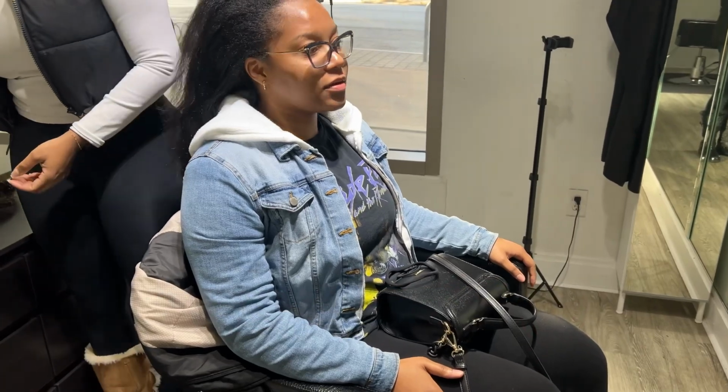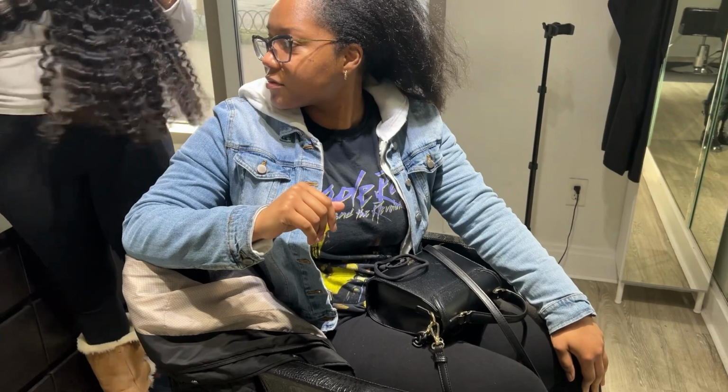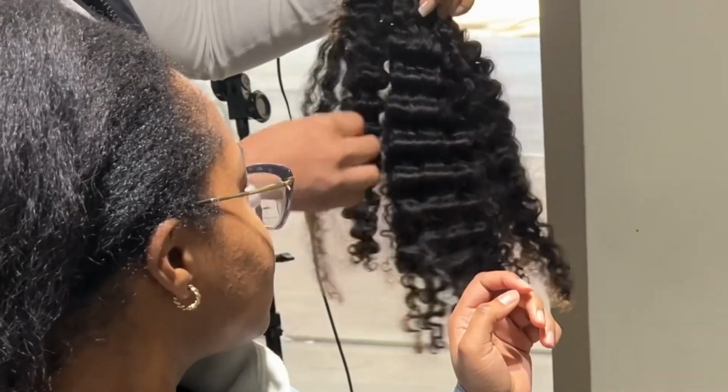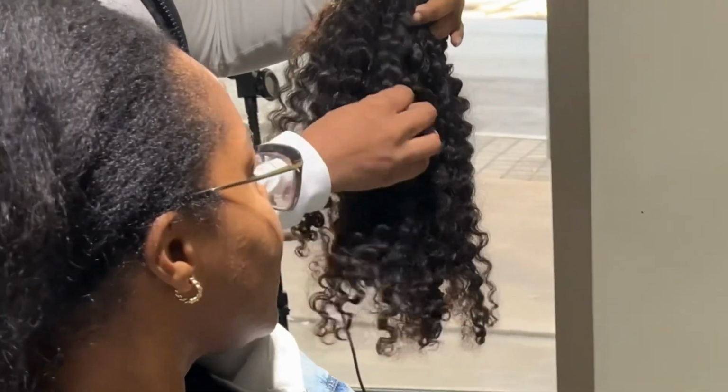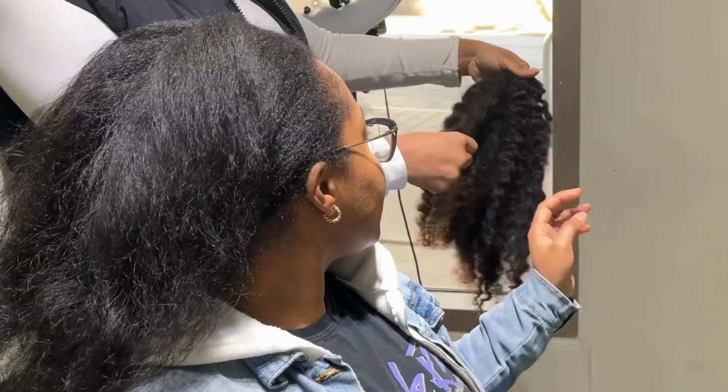I have some tight curly. Do you have the length that you want? Okay. But I do have two examples for you to see. Because the tight curly, being that it's virgin hair, the texture can vary. Okay. So this is more on the looser side. Okay. And this is on the tighter side. Yeah, so you let me know.